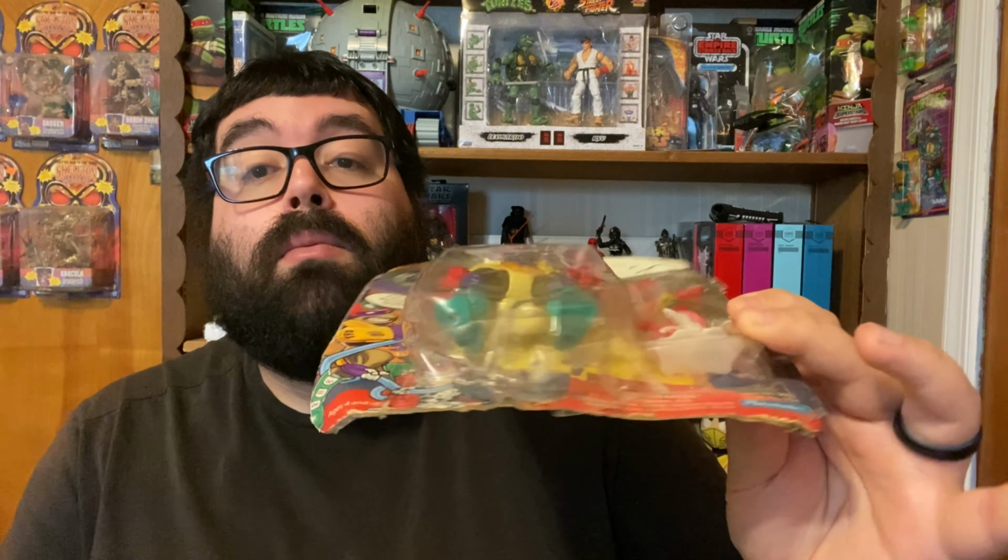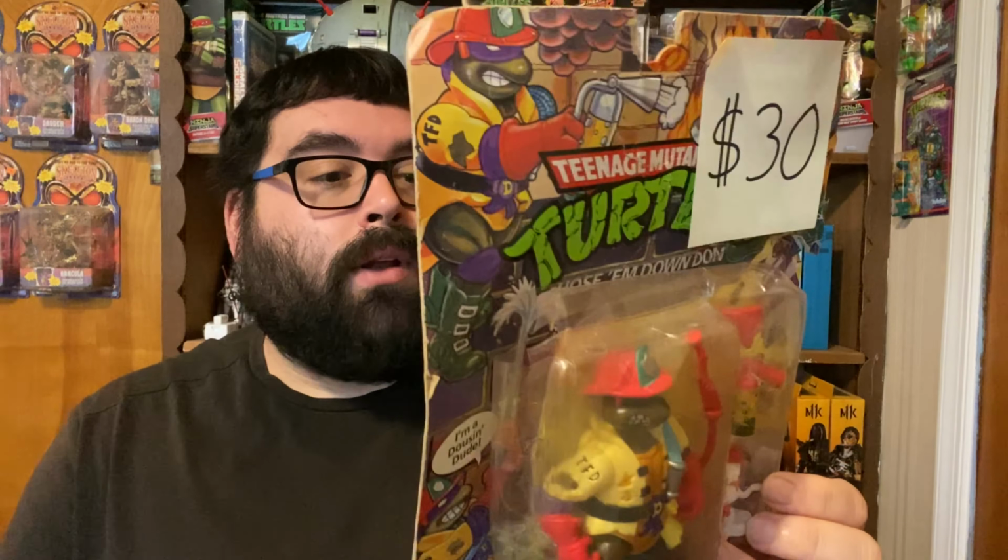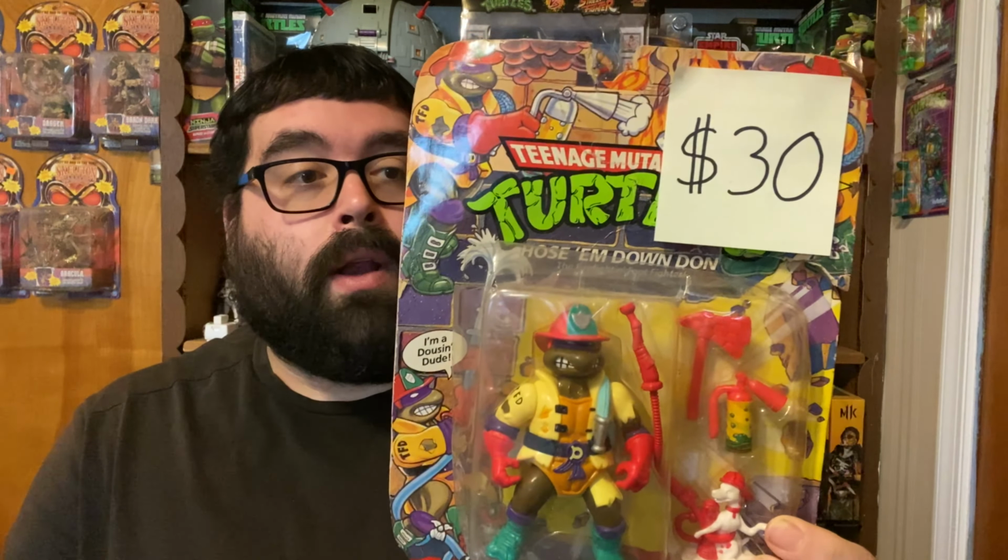Who knows? Next up, we have one of my favorites. I was actually looking for this figure. That is the Hose 'Em Down Don. This card's not as bad, but it's still pretty bad. There's a big crack right here. But like I said, it doesn't matter because all these are coming off the card and going right up in the collection.